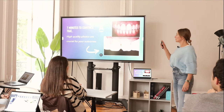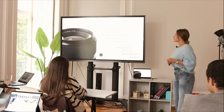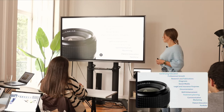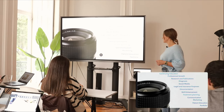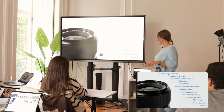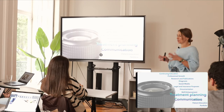So today I'm going to try to convince you that high quality photos are crucial for your outcomes. Let's see. We all know that taking good photos is very important. There is a vast list of advantages of why we should take good photos: professional growth, better diagnosis, documentation, treatment planning, marketing, growing our portfolio. This is all very important, but still we don't always take many photos. Today I will not be able to talk about all of these advantages, but I will try to convince you using just a few of them.